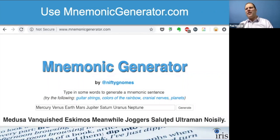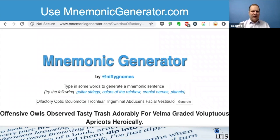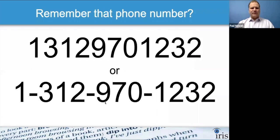And the thing about using mnemonics is that if you have something that's weird, you're more likely to remember it. So here's another example. If you had to remember these things right here in a certain order. Now, these might not come to you immediately, but you hit generate and you get something else. You know, offensive owls observed tasty trash adorably for Velma, graded voluptuous apricots heroically. Very strange, right? Or you hit it again and you get something else. Organic otters and so on. I just want to bring this up because there are all sorts of different types of mnemonic devices.